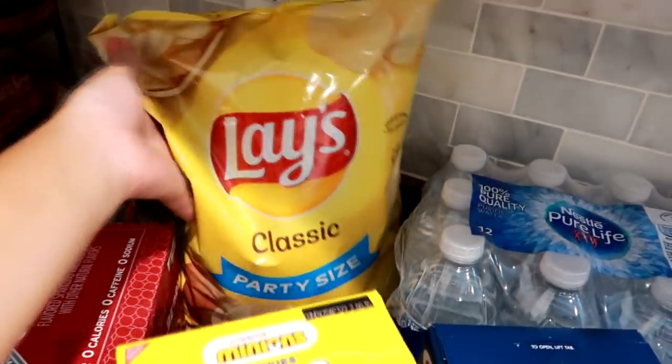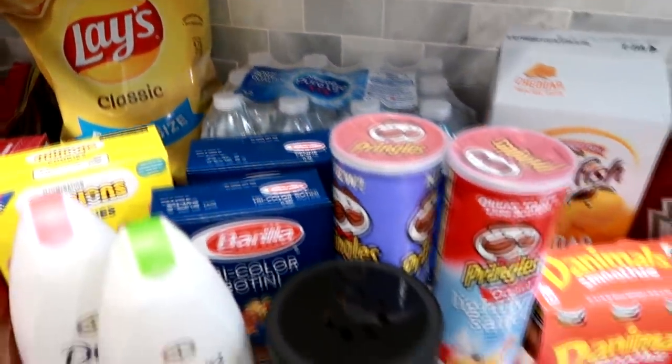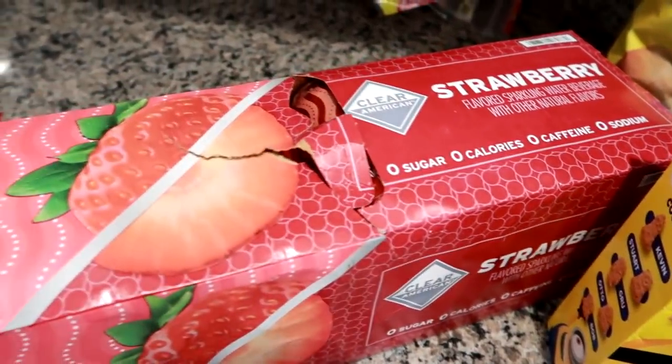I feel like these Lay's Classic are just very universal. They're kind of basic and plain, but I feel like they appeal to a wide variety of people. I also got the Clear American, which is a Walmart brand, strawberry flavored sparkling water beverage.